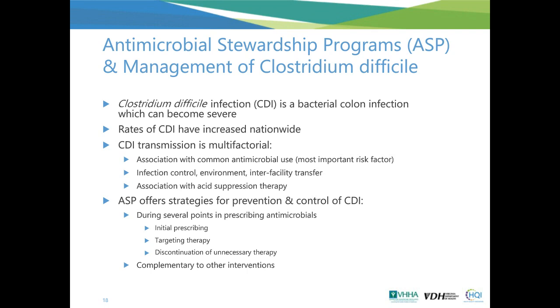And we know that it is not just one thing, but we definitely know that there is a link with antibiotics. So when we look at antibiotics being the most important risk factor, that is something that we definitely want to look at. What can we control, okay? Also, we need to look at control measures that can be in place as far as making sure that the environment is disinfected appropriately with a sporicidal, that we don't have cross-transmission between patients, so that as healthcare providers, we're washing with soap and water in between patients.